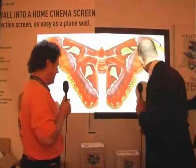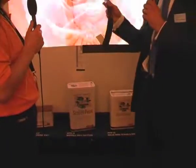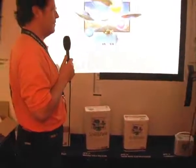And the funny thing is, when you do not use it, nobody would notice that it's a projection wall because it's just a plain white wall, it seems. But then you add something that we call a magnet border, a magnetic border. When you start projecting, you just add it to your wall, like that, around the projection image, and you have your projection screen instantly. You're done watching your movie, you take it off, and it's just a plain white wall again.